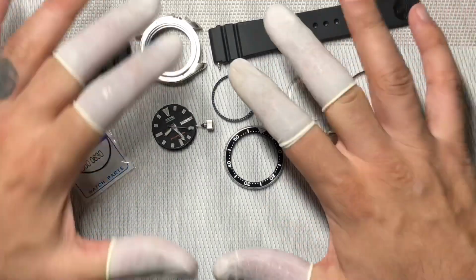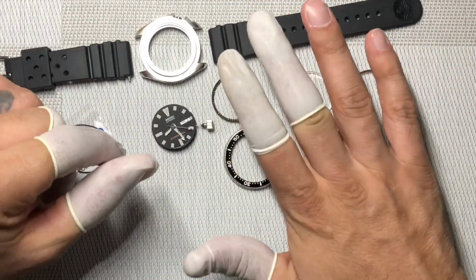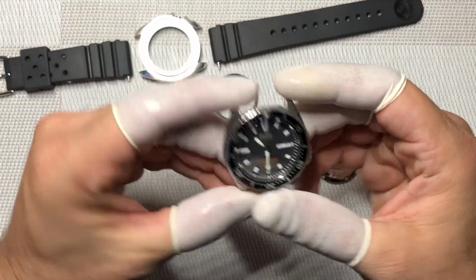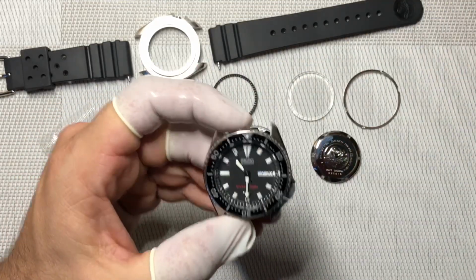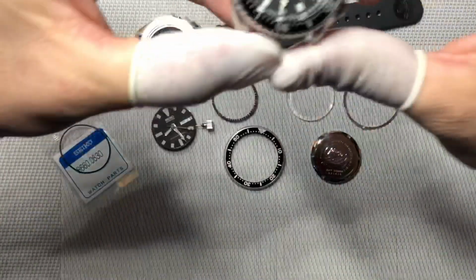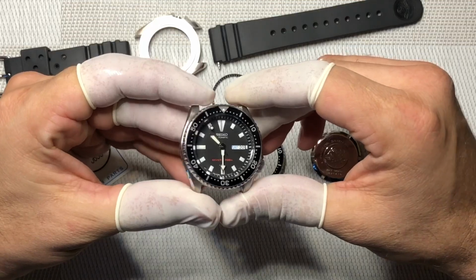So I actually did find one, and this is it broken down right here, and I'll explain why it's broken down in a minute. But this one is one that I found for my brother because I wanted him to have one again as well, since he is the one that got me into them, because he had one, and we both wore them at the same time back in the late 90s.